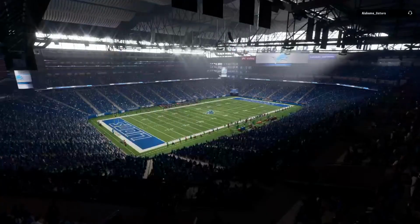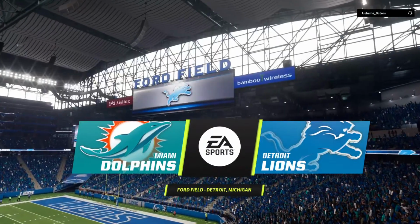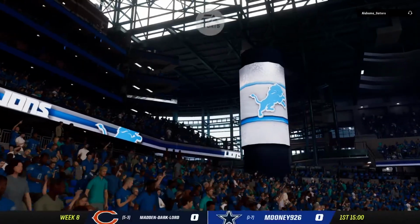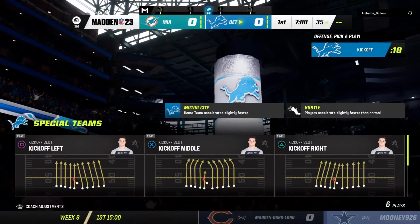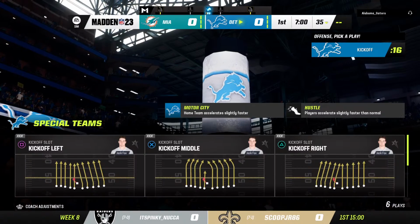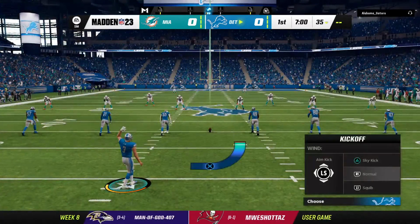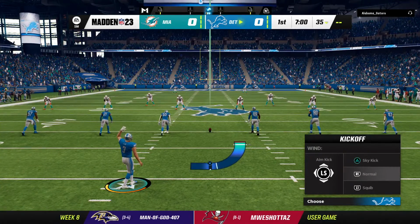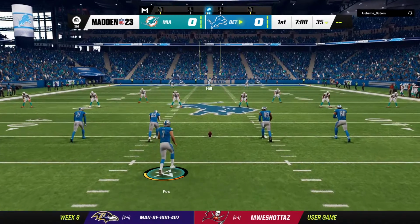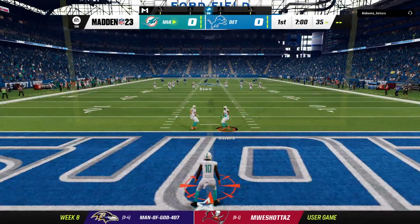First opened in 2002. There's a look inside Ford Field here in downtown Detroit, the Motor City. Today we've got a Week 8 matchup on tap here between the Miami Dolphins and the Detroit Lions. Lurching closer toward the midway point of this NFL season, and we're underway on EA Sports.